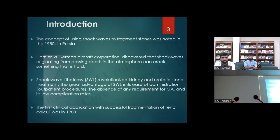First of all, we will briefly describe the introduction of ESWL. The concept of using shockwave to fragment stone was noted in the 1950s in Russia. Dornier, a German aircraft corporation, discovered that shockwaves originating from passing debris in the atmosphere can crack something that is hard. Shockwave lithotripsy revolutionized kidney and ureteric stone treatment.